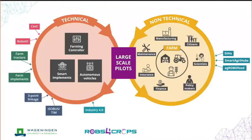So from this, you can see that a wide range of actors need to be involved to address these problems altogether. And so the 16 partners that we have in Robs4Crops are from 3 distinct groups. They are farmers and farmers representatives, cooperatives, and so on. They are machine and robot manufacturers, and they're academics. And they are going to work in this project in these 2 spheres that I have on this slide.